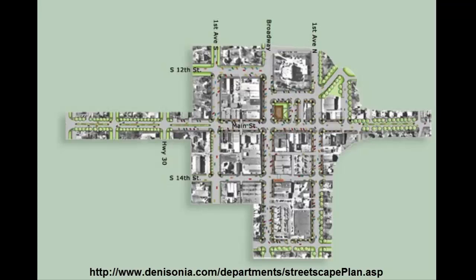If you go to Denison's webpage, you'll find this streetscape plan, and they are trying to attract people into Denison to make the downtown area more pleasant and more attractive. I believe they have monthly minutes for the streetscape meetings where you can go through and see what's currently being done. But yes, they are trying to attract these people to come into Denison, and this is just one of the areas that they're working on.